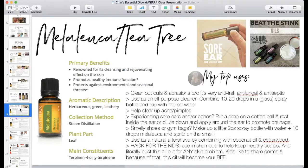And if you're experiencing any sore ears or aches, if you have anything that's going on in your ears, you can put a drop of Melaleuca on a cotton ball and rest it inside the ear. Or what I like to do is take this diluted version and roll it around the outside of my ear, right underneath, and that will help promote drainage. So I was someone that was really prone to ear infections when I was younger, and I would have loved to have Melaleuca. So now if anything flares up, I just simply grab the Melaleuca and start rolling it around my ears.